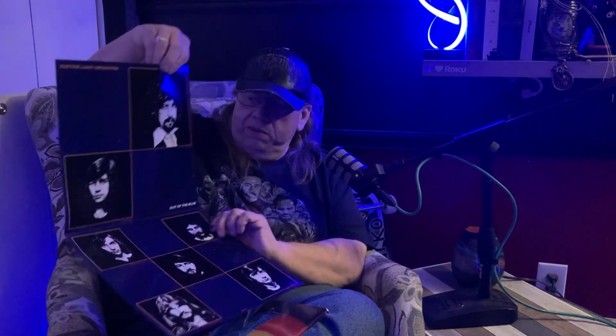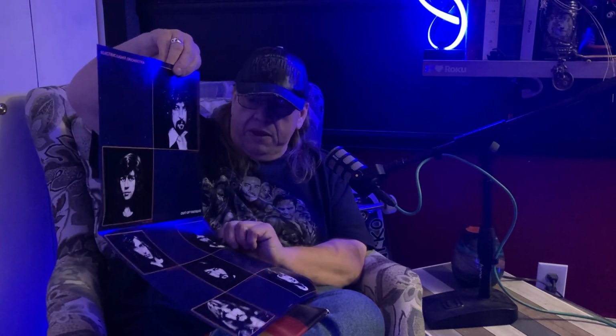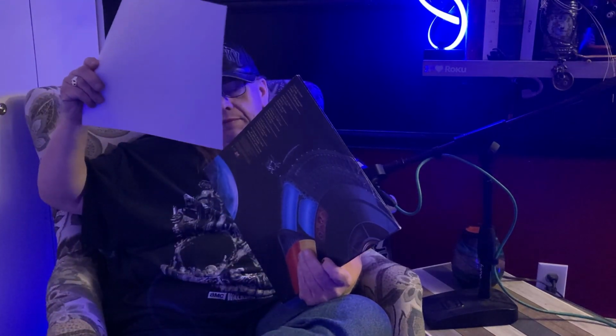This also came with a neat little poster with all the band members. Jeff Lynne, Bev Bevan, of course the drummer, very unique sound, ELO. He was an original member. Then of course you've got Richard Tandy, Kelly Groucutt, Mik Kaminski, Hugh McDowell, and I think Melvyn Gale is the other cellist. Really, really cool group.